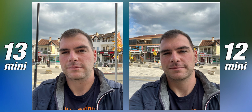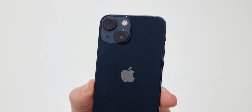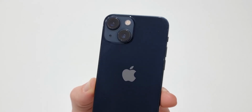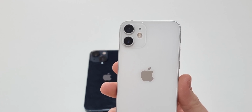Their front cameras on paper are identical, but just like the rear cameras the 13 mini does a better job with pictures. Videos are also better with the newer 13 mini, even though the 12 mini is really good too, and whichever device you pick it will record amazing videos. Overall, the 13 mini is the winner, but this doesn't mean that the 12 mini has bad cameras. In contrast, they are still great for its price.